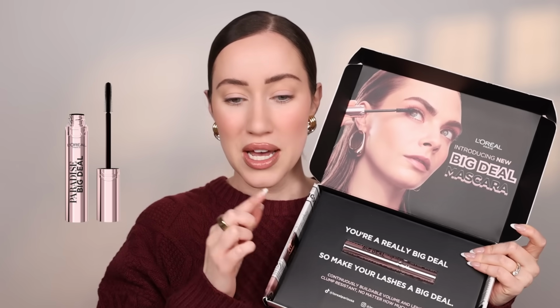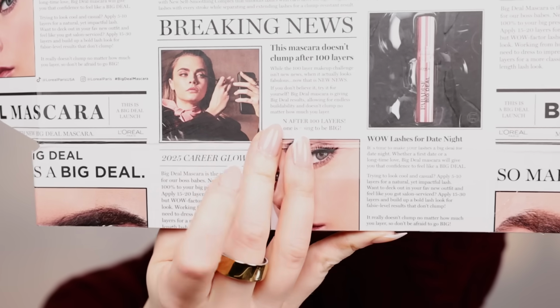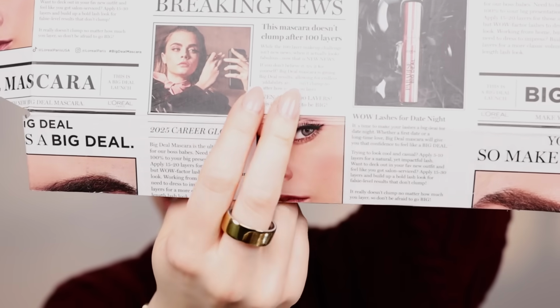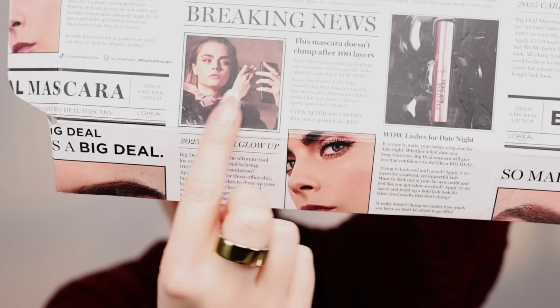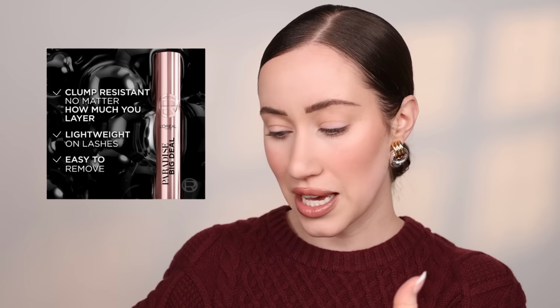The thing that intrigued me about this is all over the PR box, there's little sayings and little news things, okay? Right on the front, it says breaking news. This mascara doesn't clump after 100 layers. 100 layers and it's not supposed to clump. That's what I mean by the claims are kind of big here. It says if you don't believe it, try it for yourself. So I'm gonna say yes to that, okay? It says it allows for endless buildability and doesn't clump no matter how much you layer.